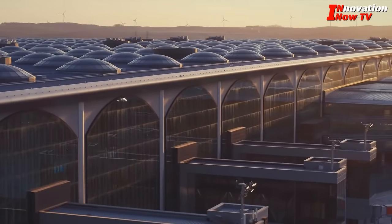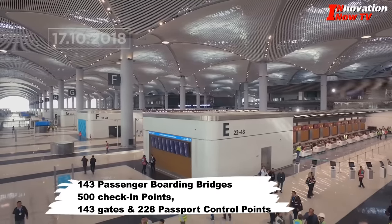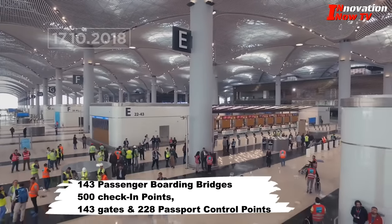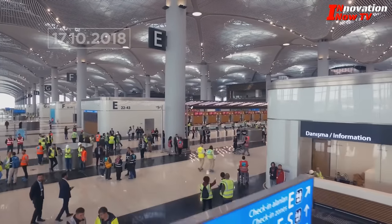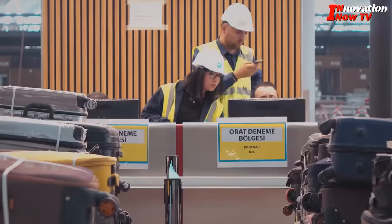It included the construction of 143 passenger boarding bridges, 500 check-in points, 143 gates and 228 passport control points at Istanbul Airport that has been completed and taken into service within a record time of 42 months.